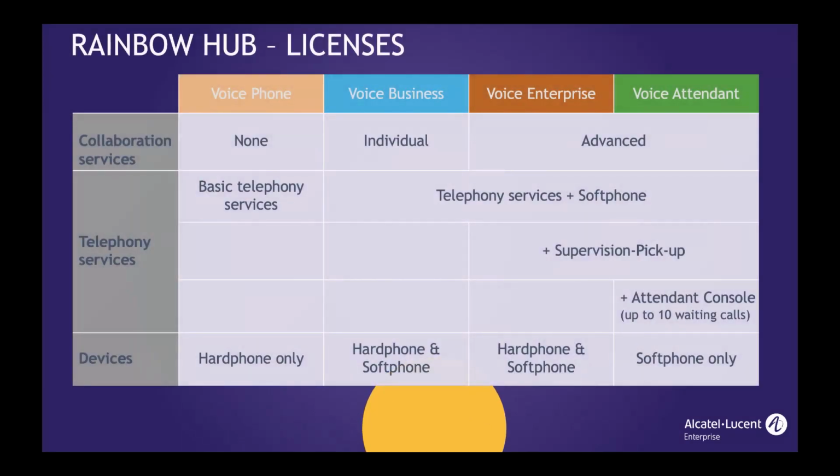Just based on that, there's a number of licenses. So we've got the voice phone, which is purely dial tone only. No soft phones, nothing, just a hard phone only. And that's ideally to handle incoming calls and the 999 scenarios. Voice business, if you are familiar with the UC, is very similar to that. So hard phone and soft phone, individual in that respect, but also probably not as many features and benefits as the voice enterprise side of things. So again, if you're familiar with Rainbow Hub, you'll see that it's following similar lines, and then obviously you've got voice attendant as well, and a couple of other options I'll come on to.